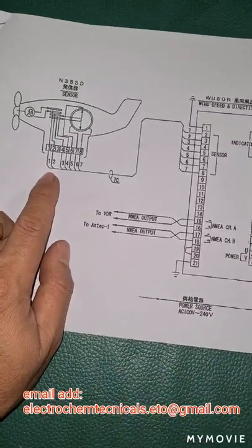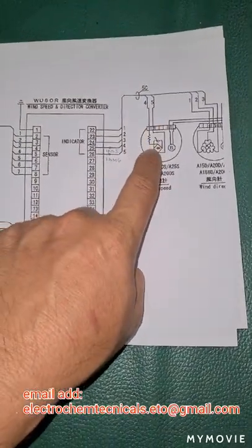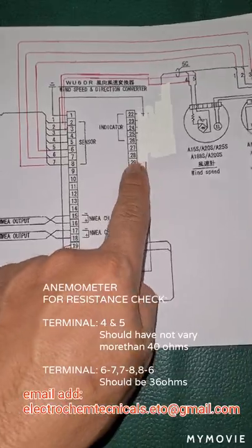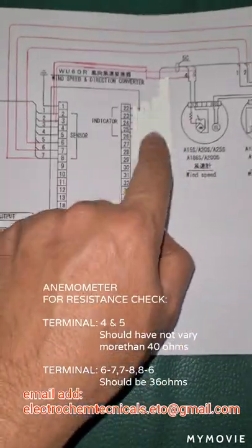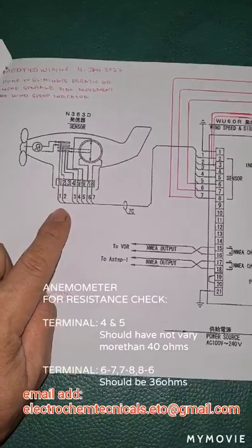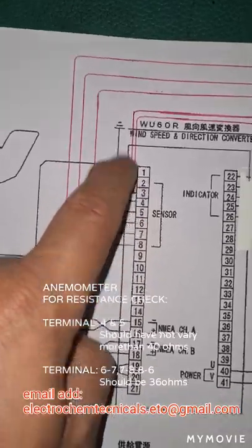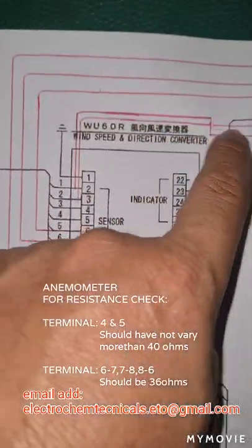From the sensor, we take out the cable here and connect the input cable of our indicator to the sensor. While removing the cable from the output of our W60R wind speed and direction converter, I connect the output of my anemometer cable directly, 1-2 going to terminals 2 and 3. This 2 is connected to number 4, and this 3 is connected to number 5.